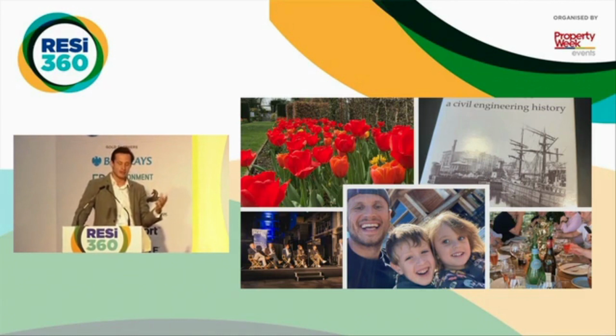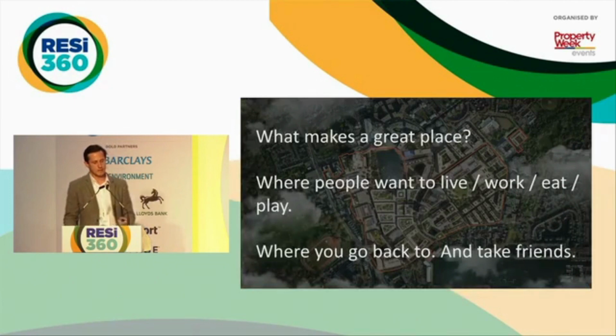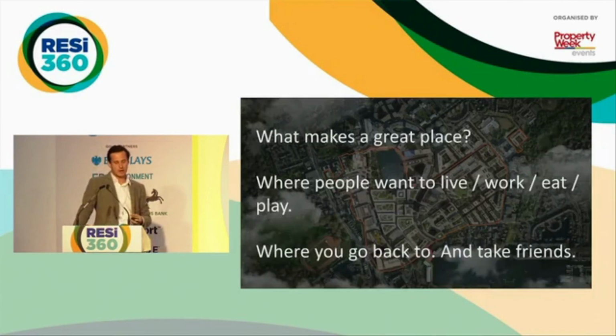And if there's a couple of things to take away from the next half an hour, this is one of them: to think about development on the human scale, because it's very easy within our professional disciplines to forget that and to go back to spreadsheet design. But what I'm trying to link is both that community aspect, that human aspect, to answer that question, what makes a great place?